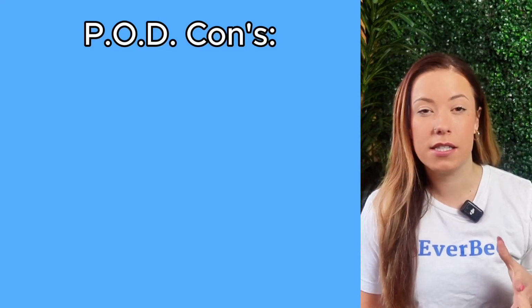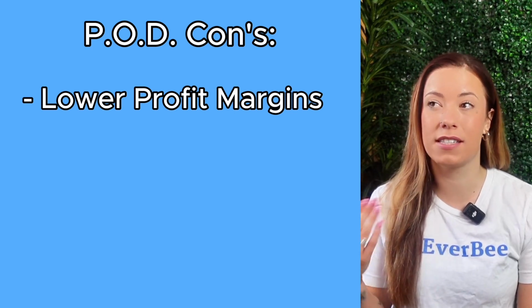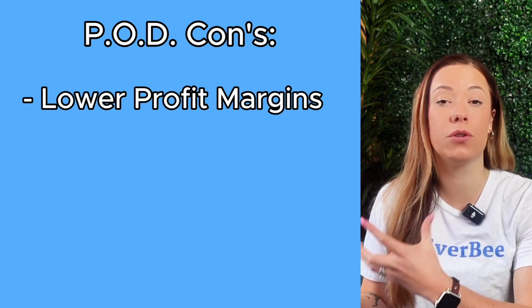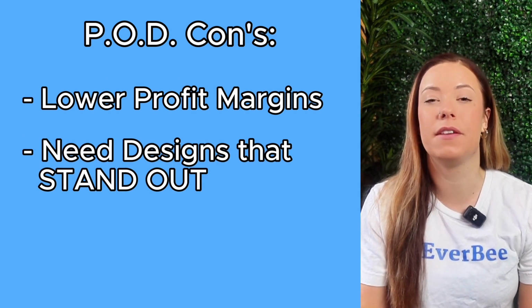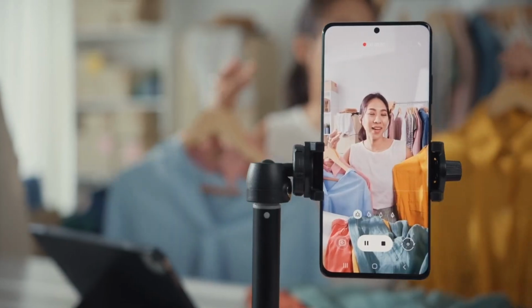This is great for artists, designers, and entrepreneurs who want a little bit more of a passive income, but of course we put passive in quotes because print on demand is not a passive business. However, the cons to this, in my opinion, are lower profit margins compared to handmade or digital products, simply because you are paying for a good portion of the process to be handled by somebody else. You also have to create designs that stand out in more competitive spaces. This is going to be best for my artists, my graphic designers, influencers, or entrepreneurs who want a low-risk way to start an e-commerce brand without having any inventory.